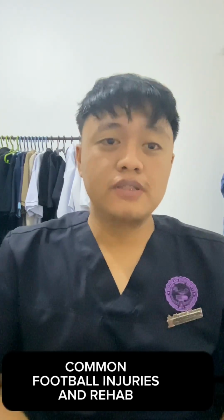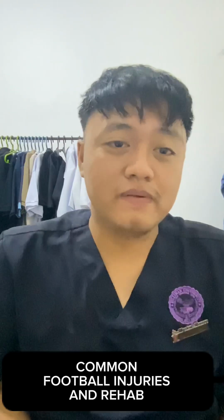Third, common football injuries and rehab. Despite the best prevention, injuries still happen in football. The physical therapist is there to guide players through their recovery. One of the most common football injuries is the ACL tear, often caused by sudden direction changes or awkward landings. When an athlete is sidelined with an injury like this, physical therapy becomes critical for a successful recovery.